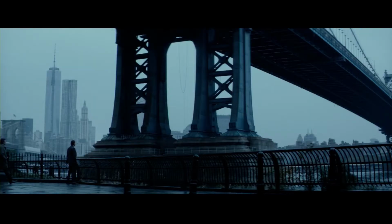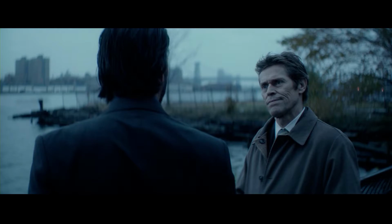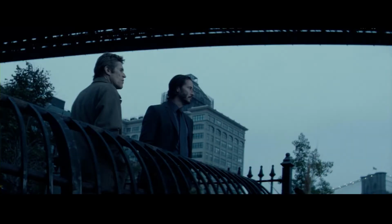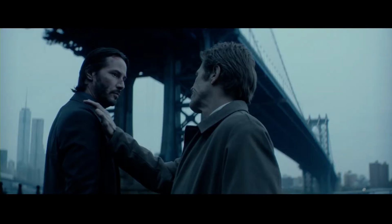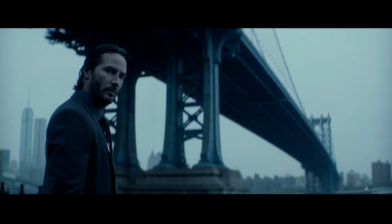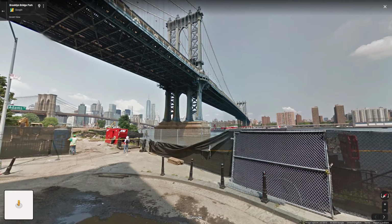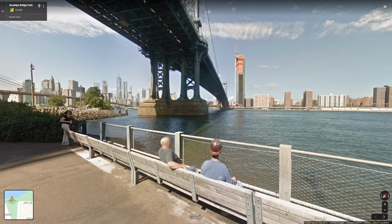John meets up with Marcus under the Manhattan Bridge. If you look, the railings have changed now. Here's a photo of them changing them. It's a pity, as I thought the original railings from the movie looked nicer.